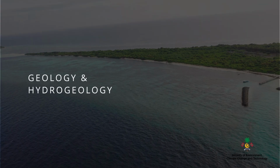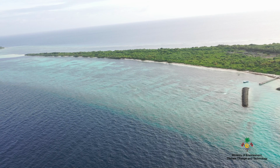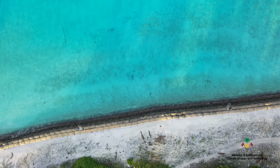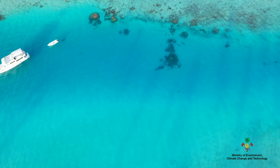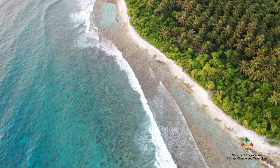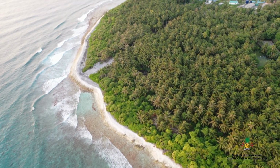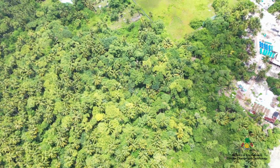Geology and hydrogeology. General geological profile in the study islands is composed of topsoil and beach coral sand deposits underlain by sandy coral rock. The sandy coral rock consists of weathered coral rock layers and hard fresh coral rock. The thickness of the coral sand layer is about 0.2 meters in the beach area, and it's about 2 meters thick in the middle of the island.